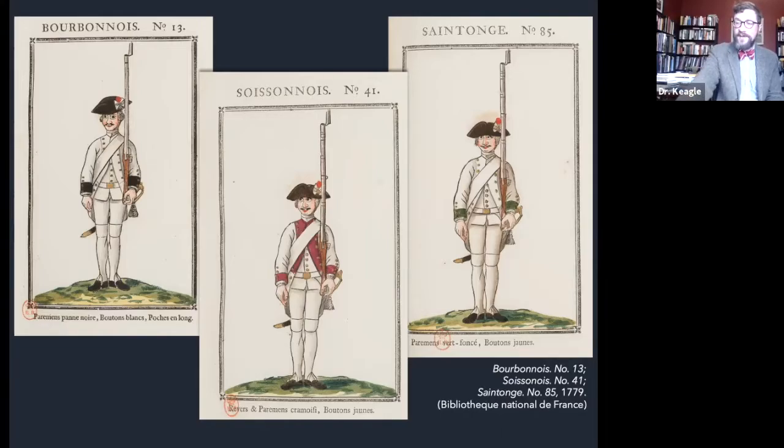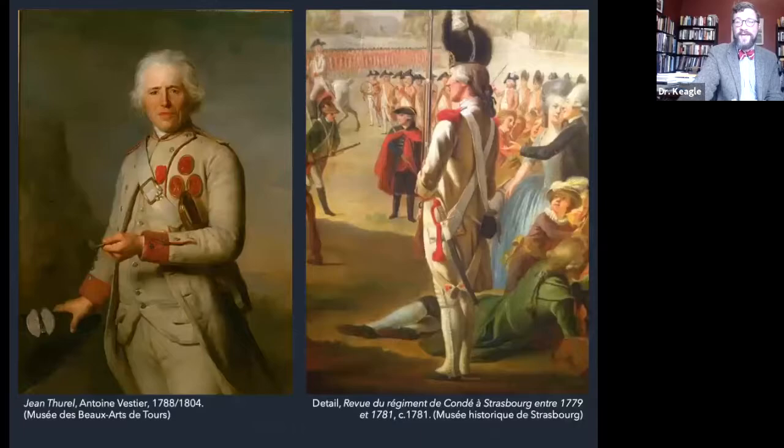If we look at some of the extant artwork from the period, we get a better sense of what the cut of the 1779 uniform was. And you can see, especially in the image to the right of this grenadier from the Condé regiment in Strasbourg, that again, we are back to the characteristically long-skirted French uniform. So if nothing else of French military style from the first half of the 18th century survives, it's the long skirts, which become identifiably French.